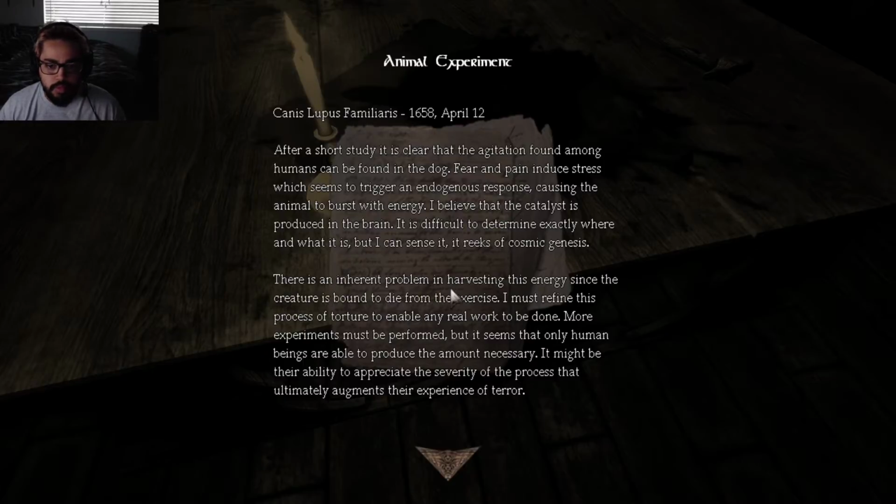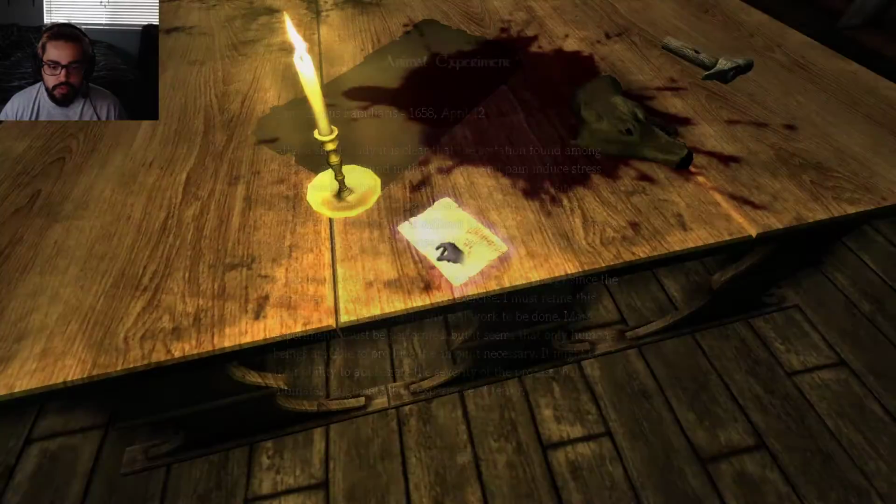There is an inherent problem in harvesting this energy, since the creature is bound to die from the exercise. I must refrain this process of torture to enable any real work to be done. More experiments must be performed, but it seems that only human beings are able to produce the amount necessary. It might be their ability to appreciate the severity of the process that ultimately augments their experience of terror. Androgynous response.